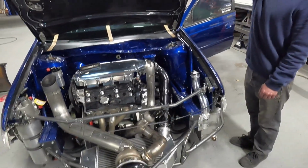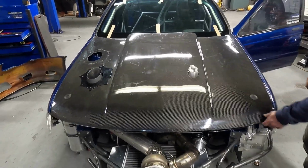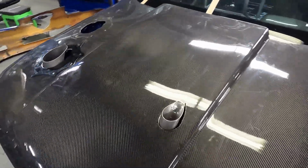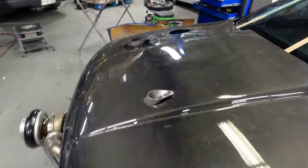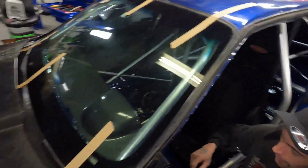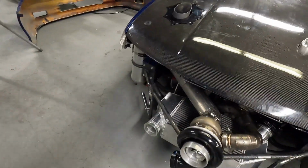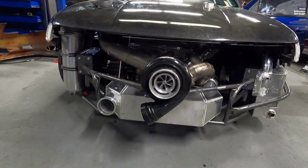Go ahead and close it. Look at the fitment on this. Wow. Look at that. That looks killer. Bill, that fitment, good job, dude. No problem, man. Good job, man. Hell yeah. Turbo sitting up front just looks mean.